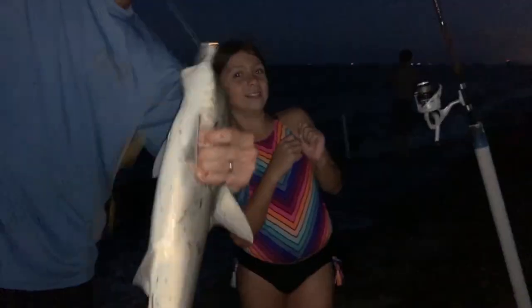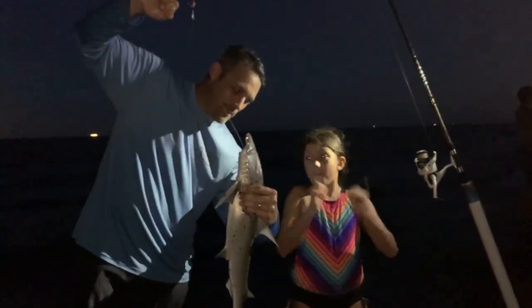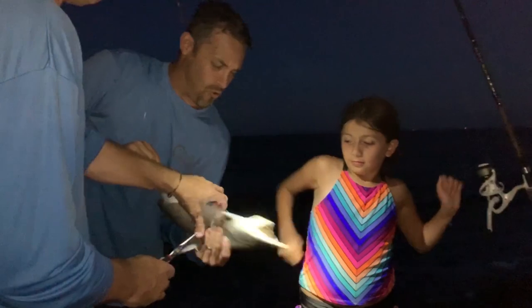Got him. Bonnet head. Oh boy, baby sharks. We got a bonnet head. Shark. Penny, what you caught? What'd you get? I have no idea. It's a baby shark. Have a smile. Whoa, hold on.